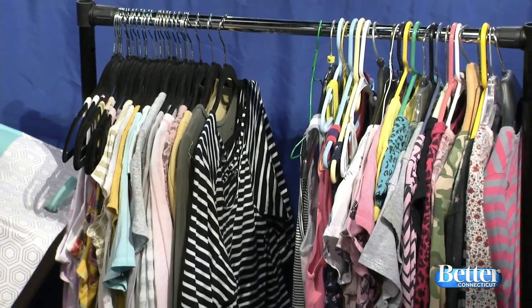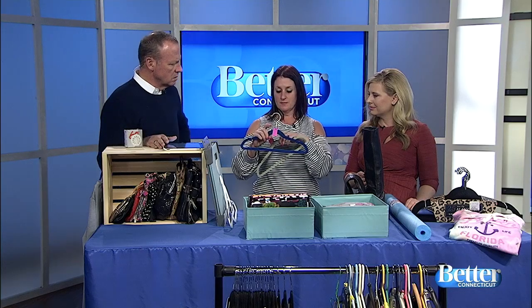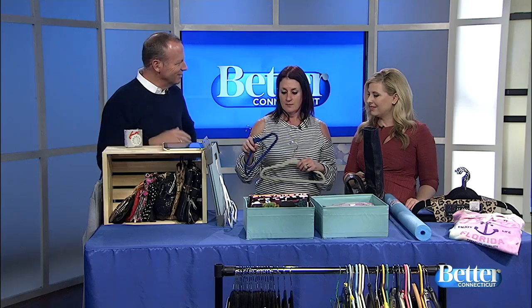So you can do one of two things. You can just put a Post-it, punch a hole in it, and put it on your hanger this way. When you wear something, you just pull it off. So at the end of a season, you have all the pink Post-its. That's all stuff you didn't wear. Isn't that clever? That is so clever.